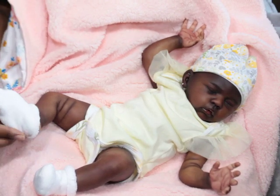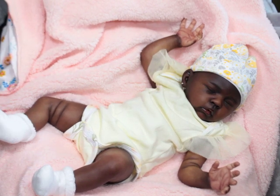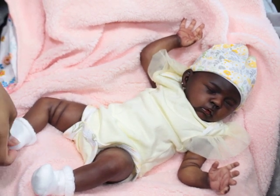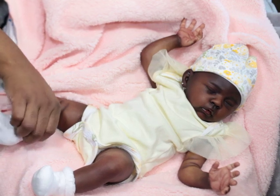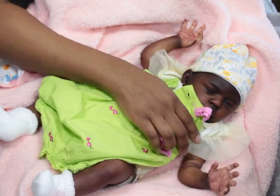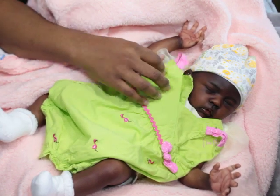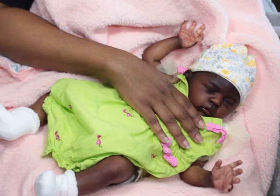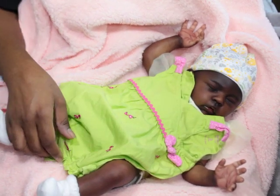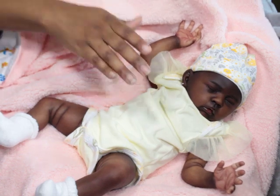And I'm really loving it, because all the bright colors pop on her. I can't wait to dress her, but I don't want to take her out of this just yet. She'll look cute in this. I could put her in this little outfit, though I'll probably have to put an undershirt on her. All these bright colors are going to look really good on her.